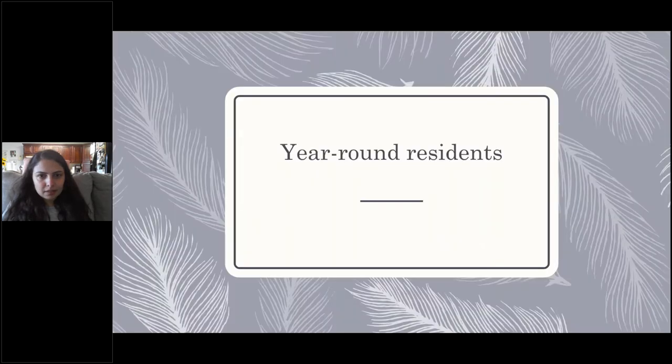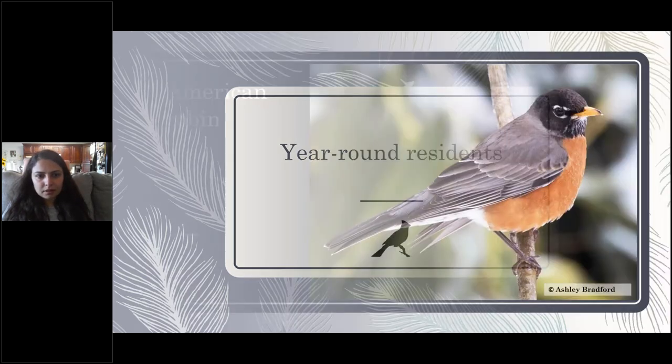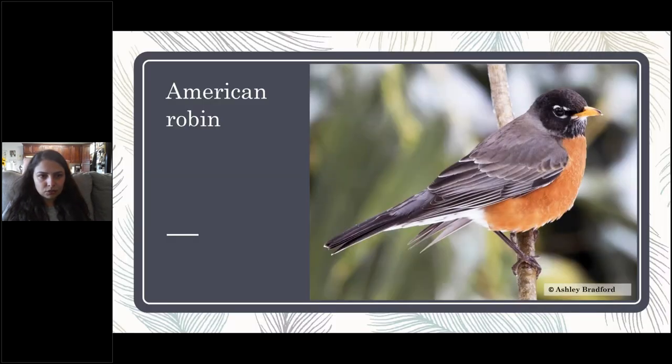All right, let's talk about year-round residents. Those are the ones that are here throughout the winter, spring, summer, and fall. American robins are quite fascinating. So they have a reddish breast and belly, black and gray head and back, and a yellow bill.